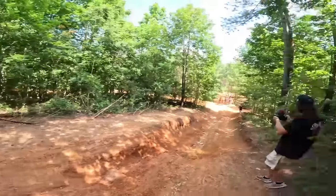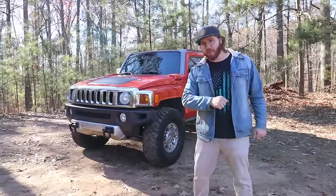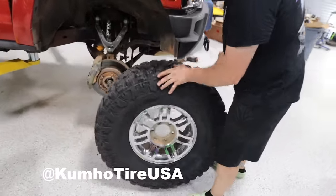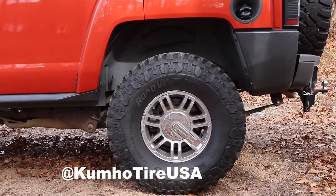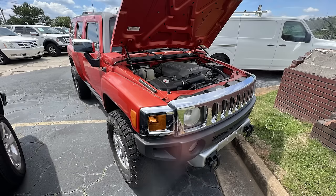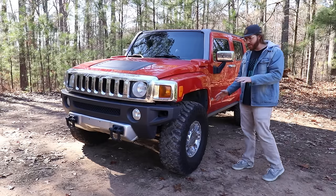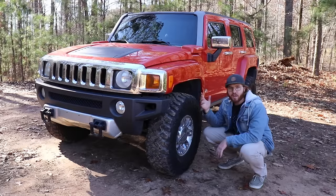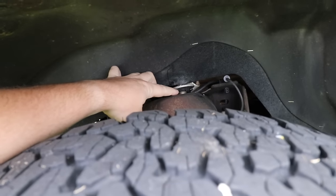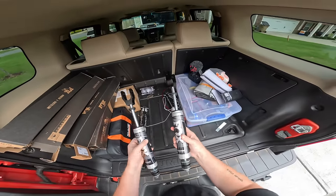So at this point, I noticed a few places that the Hummer was falling short, so I decided to start ordering parts. Kumho actually sent over some massive 35-inch mud tires, and these are the Road Venture MT71s. And when I first bought this thing, it actually already had a 2.5-inch lift kit on it. But to clear up a little bit of extra room for the tires when we put them on, we also did a 1-inch body lift. And also, whenever we got this thing, it had blown shocks in the front of it on both sides. So we went ahead and went on Amazon and put on some new Fox 2.0 shocks.